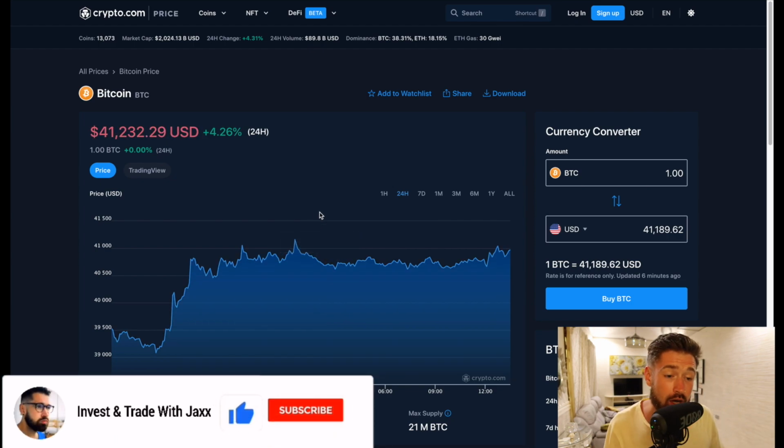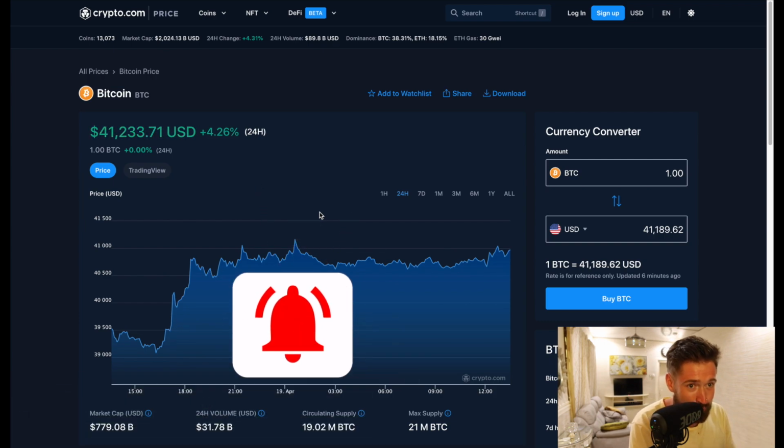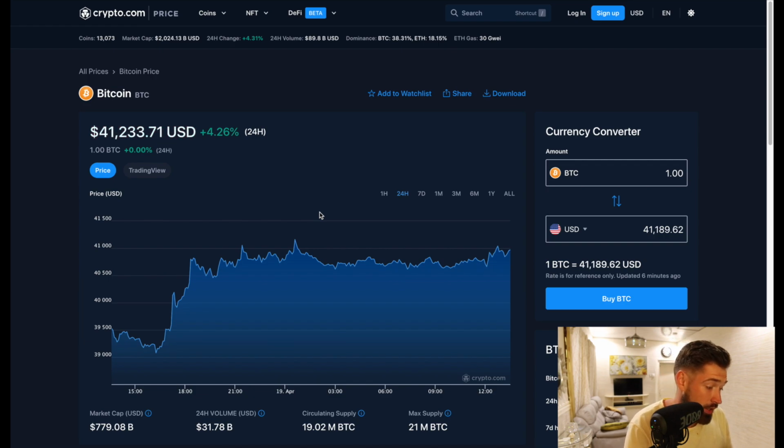Hope everybody's doing well. We're going to go over Bitcoin. Everything we have been predicting lately has been coming to fruition, which is always nice. So we're going to go over the analysis. We're sitting at 41,233. We're up 4.2% on the day. We're sitting at a market cap of 779 billion. 24-hour volume, 31.78 billion.